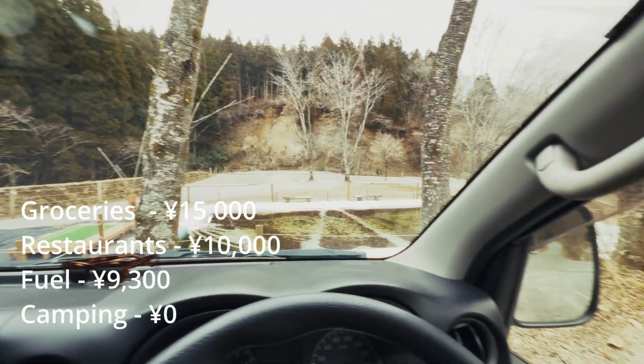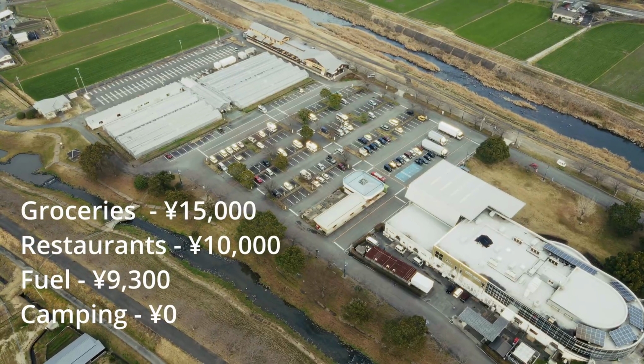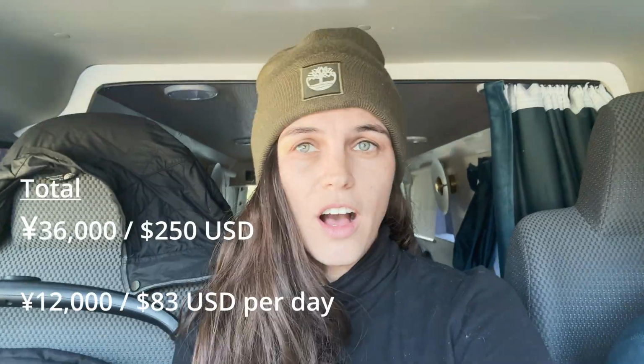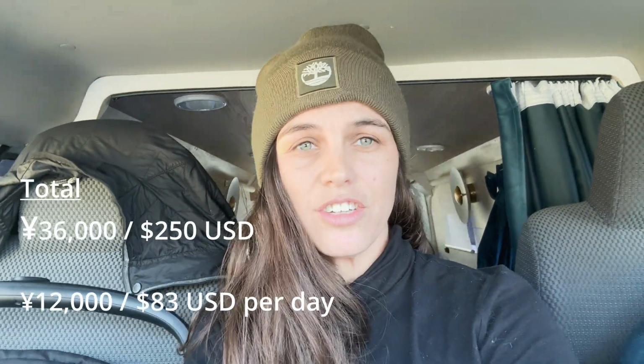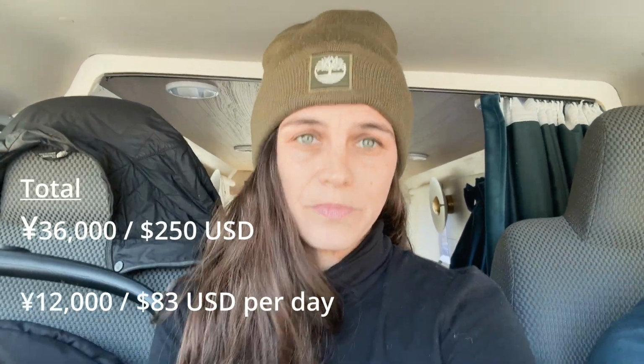In terms of camping, well, we struck out there, so we spent 2 nights at Michi-no-Eki's, but we did visit a private onsen, which cost 1,700 yen. All in all, it cost about 35,000 yen for 3 days traveling Kyushu, and that's roughly about 250 USD. That doesn't include the camper van. So if you were going to hire a camper van similar to this one, it would cost about 75 USD a day, and that's with Samurai Campers.